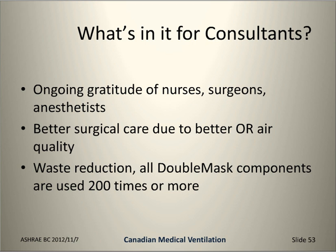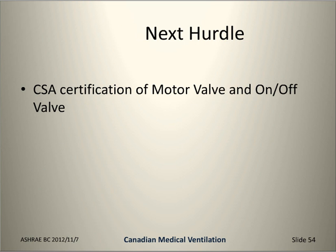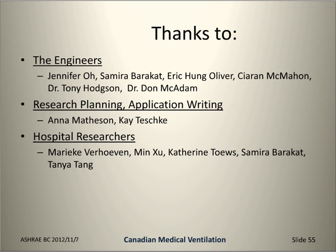And the masks, they do use the mask. Yeah, at least the ones we were looking at in Richmond Hospital, they are cleaned and reused. But these systems are, generally speaking, very reusable. So yeah, one other thing we still haven't done is get CSA certification of the motorized valves. Hopefully the folks in Sweden will decide to cough up the money to do that soon.